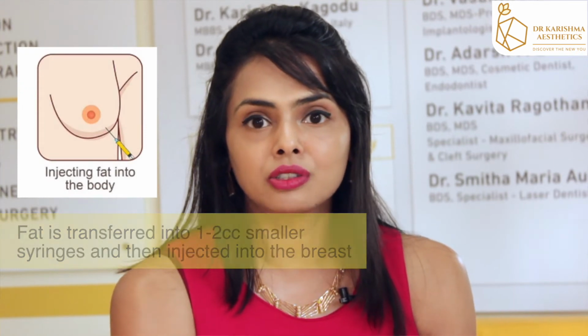Once we inject the fat into the breast, we wait about 2 to 3 months and see how much of the fat has survived. The stem cells in the fat decide how much of the fat is going to survive. The instrumentation we use for fat grafting and the technical details of the procedure are very crucial in deciding the final outcome of the breast fat transfer.